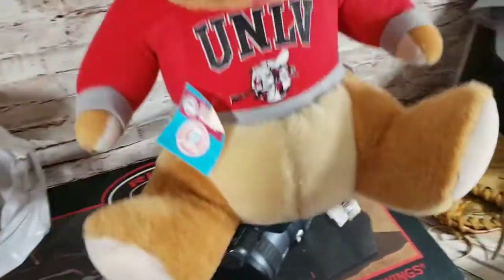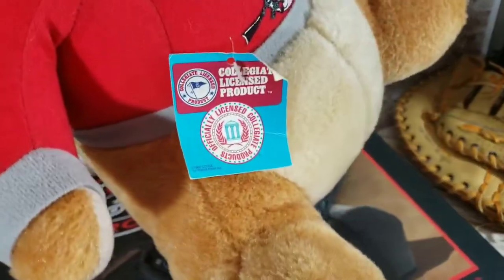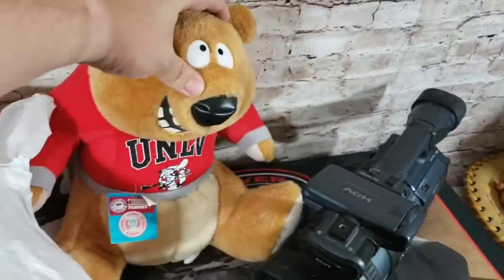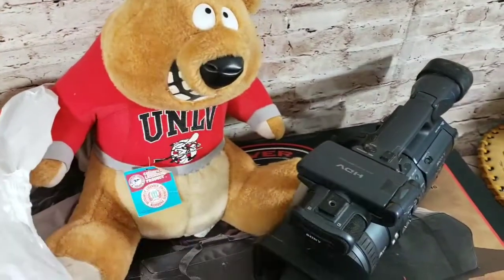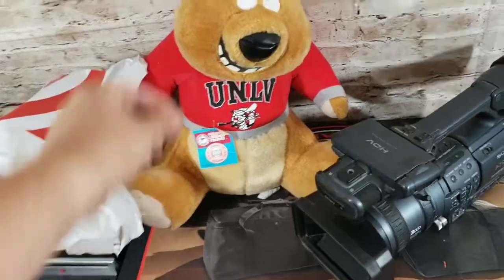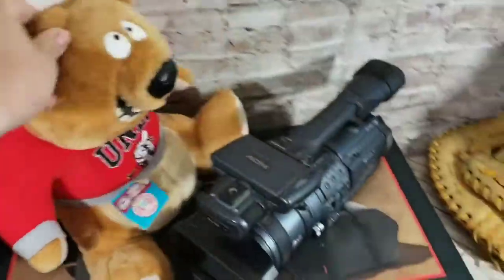This is a UNLV plush here from 1984. There's an old school tag. I think the Runnin' Rebels, if I'm not mistaken. UNLV is the University of Nevada, Las Vegas. So pretty cool. I paid like $3 for that at a thrift store. It was just old, still had the tag. There weren't really any comps out there, so we'll have to see what happens.